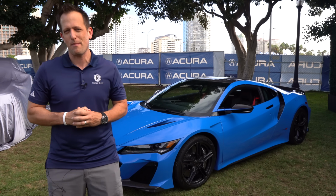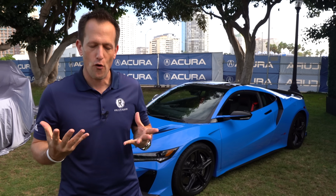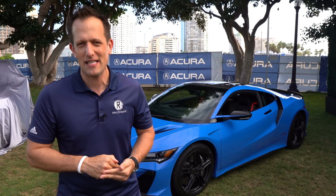Let me know what you think about this Type S. Has Acura really produced that most powerful NSX that you have been wanting, you have been waiting for? Let me know in the comment section.